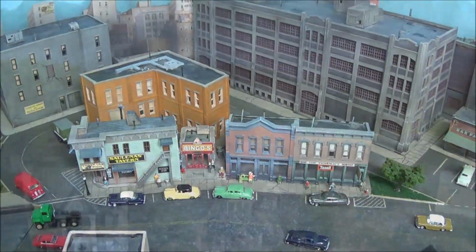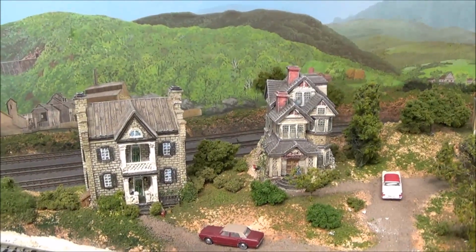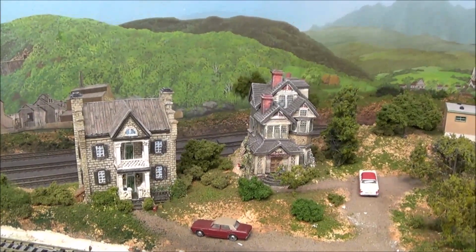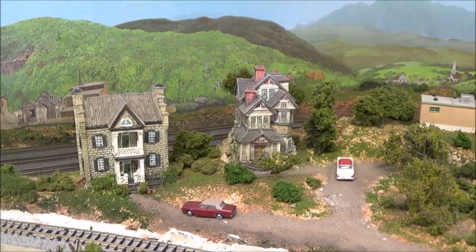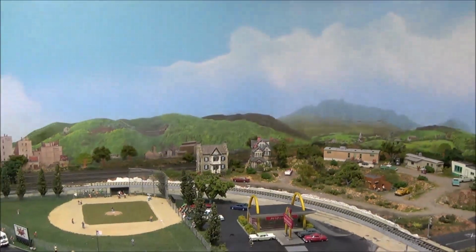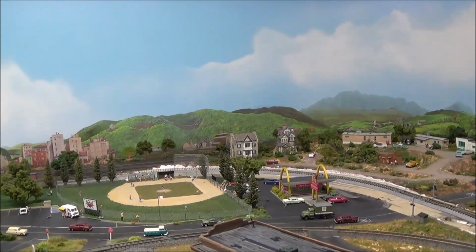But let's take a look at a couple more. Okay, these two houses right here, you guys might recognize them. I don't know who the maker is, but they're porcelain. They come pre-painted. And when you put them in a background, you know, nobody knows the difference, and they look pretty good, I think. If I back up to my fascia, you can see that from way out here, they look pretty decent. That's another thing that's possible.